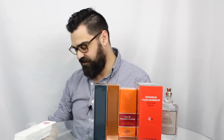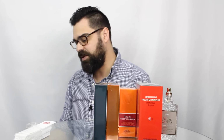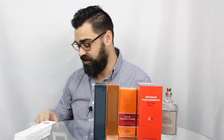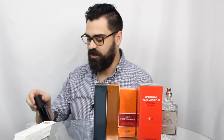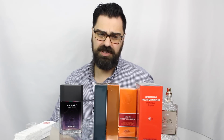But these are fairly cheap at discounters right now. I think in North America they weren't really released. I could be wrong. But now are available at multiple discounters for like 50 bucks Canadian, give or take. So good price depending on what you get for quality. As you can see, a beautiful deep purple bottle. Again, these bottles are going to look good.